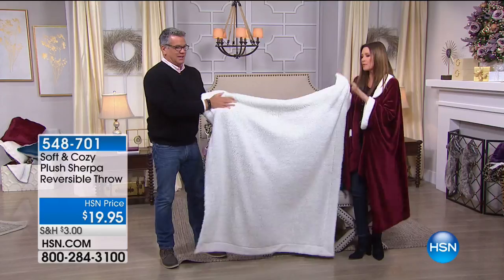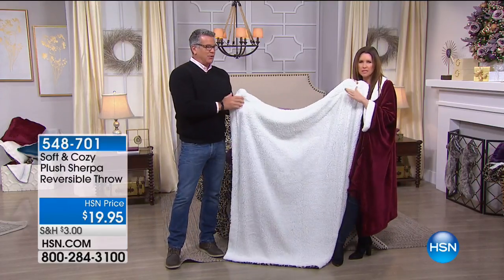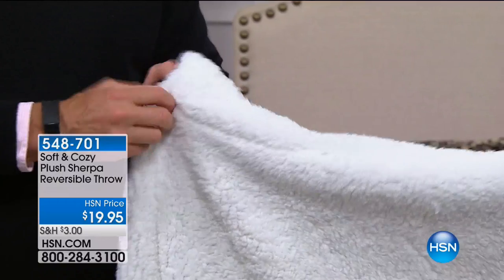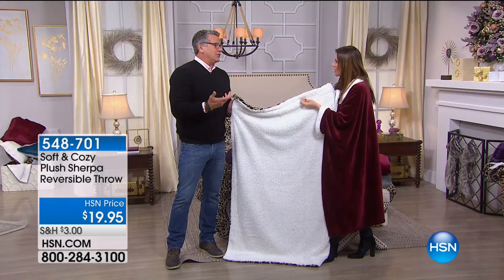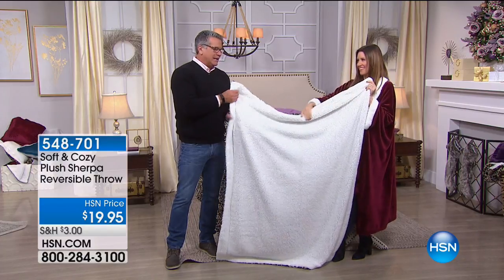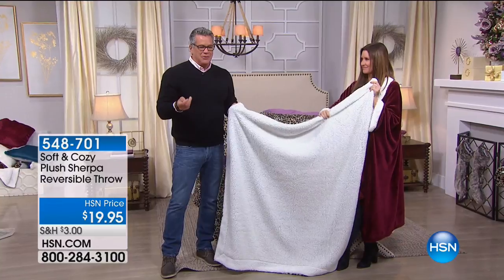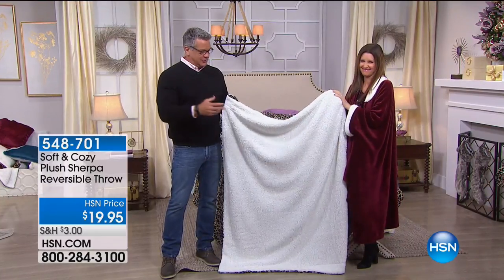We would say faux Sherpa, which just means that it's not actual animal hair. We're not going to put a sheep over you. Those can be rough. These are really soft, lighter, lightweight. Real Sherpa is a leathered material. You don't want to sleep under that, trust me. You don't want to sleep under a pelt unless you're Daniel Boone.